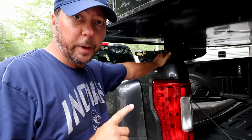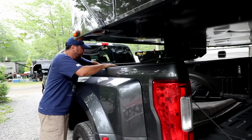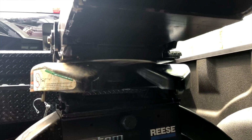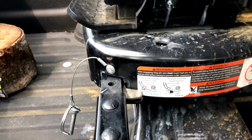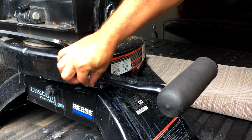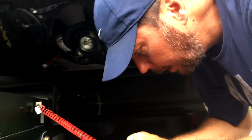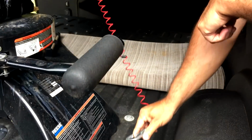So now I will do a visual inspection, make sure I can see that the jaw is around the pin. This is in all the way. Jaw is around, and I can see that the handle is in the all the way closed position with the safety tab, the little silver thing right there, is out. So now we secure the jaws with the pin. That's good. And breakaway cable. I like the little bungee style, and this just goes right down here.